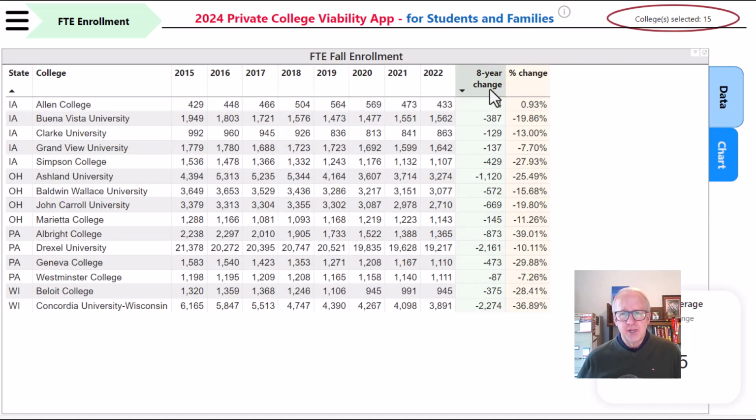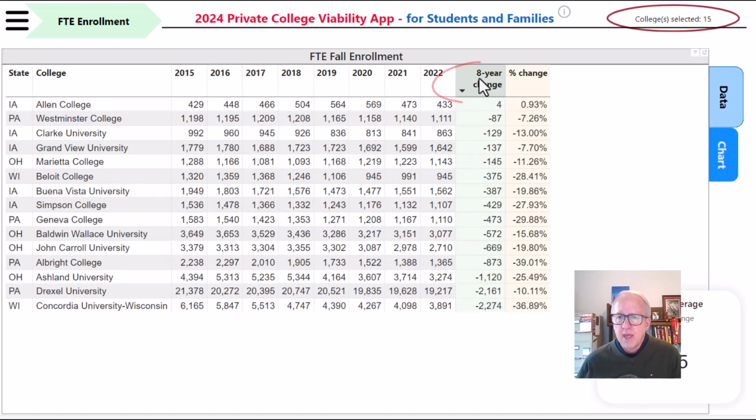We like to measure the change. So one of the columns that we have is we show you the 8-year change in enrollment. So I'm going to click on that. It's going to show you that of these 15 colleges, only one, Allen College in Iowa, had any enrollment growth in the last 8 reported years. You can see the percent change on the right-hand side for a standardized measurement.